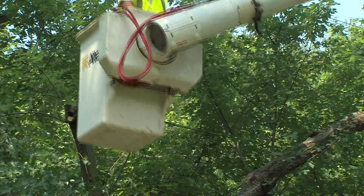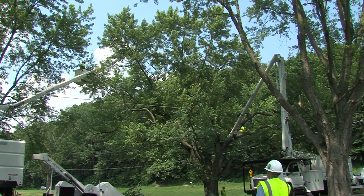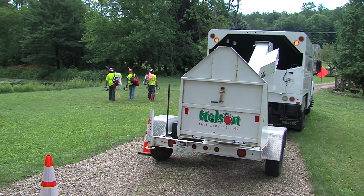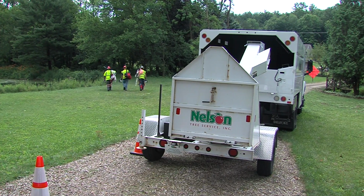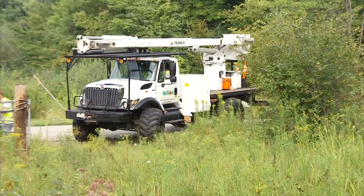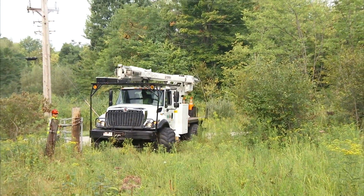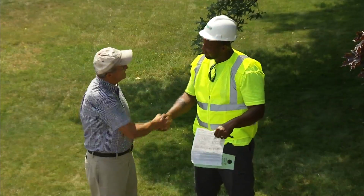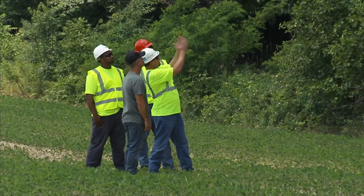Sometimes, Nelson crews have to come onto your property to access lines not running along the roadway, often referred to as a utility right-of-way. In these cases, equipment may be parked off the roadway and crews hike in to access the lines, explaining why you may see trucks with no workers nearby. Depending on the nature of the work, sometimes equipment will need to be brought into the right-of-way to effectively clear the lines. Nelson crews will work with the property owner to establish the best access routes for our equipment.